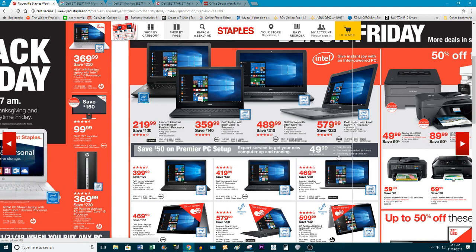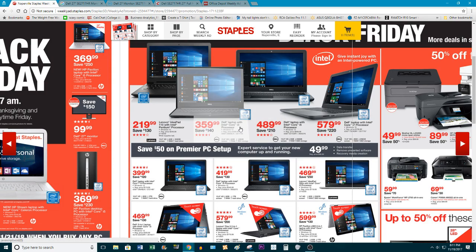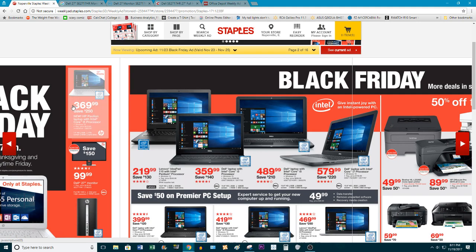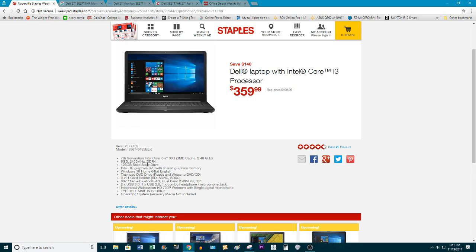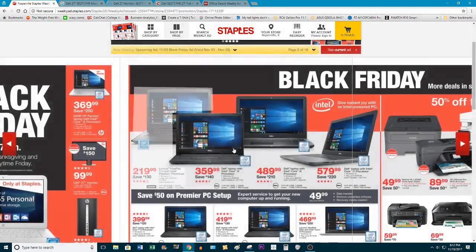Whatever. Yeah, so the next deals we have here is the... actually, I don't think there was anything too special. Now, of course, there's the Dell laptop with an i3 processor, but you already have one with an i5 that would be better. Yeah, it has an SSD and 8 gigs of RAM. I actually do care about SSD. Things load quickly on an SSD versus an HD.